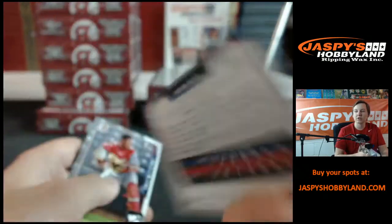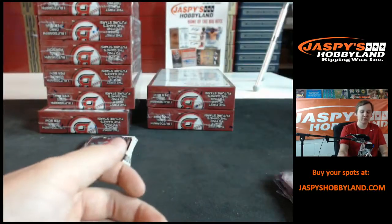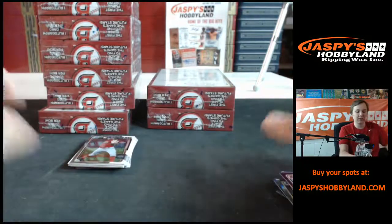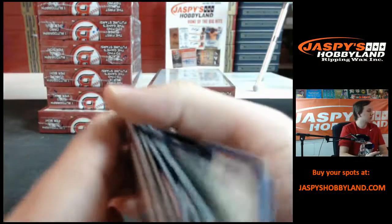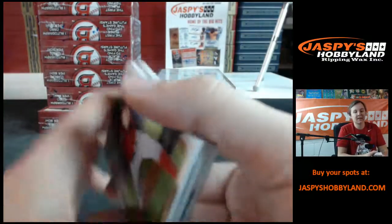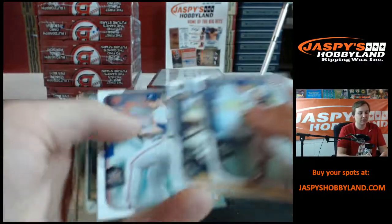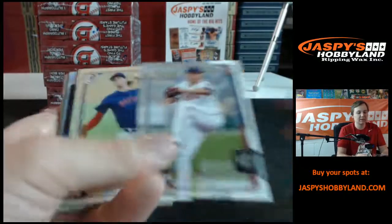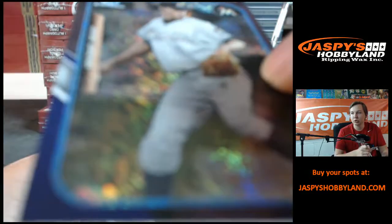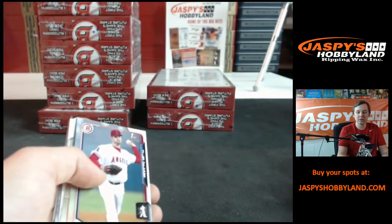All the refractors go to the chrome slot unless it's a rookie recollection. 22 of 250. And flashback. That's a cool set. Yeah, that's a rookie recollection I was talking about. I like that set. It's the 20th anniversary of 1995 Bowman. So they did a lot of players that had cards in there. Frank Thomas and Moises Alou. Got Jose Urena. Purple mini, 48 of 250.